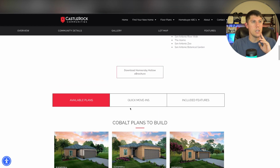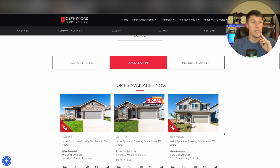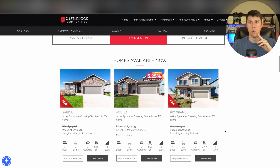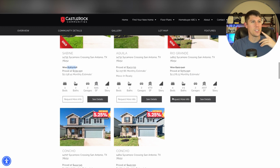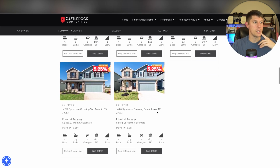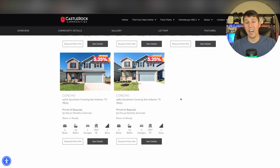Now, let's see if they do have some quick move-ins, and they do. They've got a few that are available for sale, and they've even got this one with a pretty decent price reduction on it, as well as this first one. They're both sold. I don't know why they're still showing them, but they've got these as well that they're showing. So that is all of Hennersby Hollow.